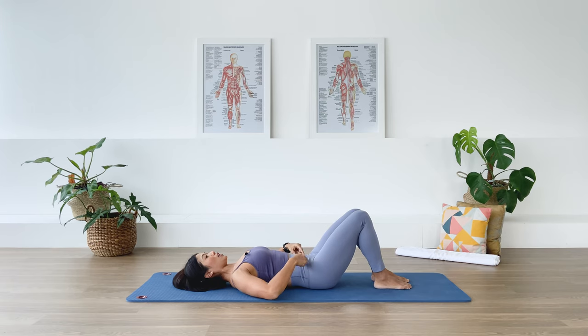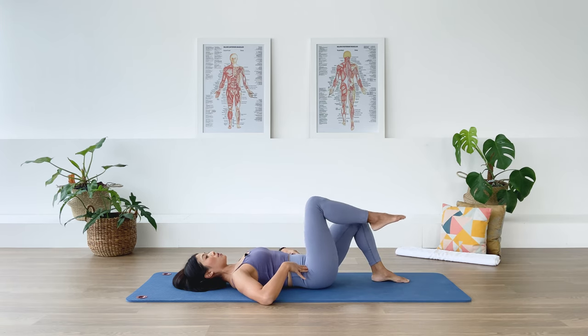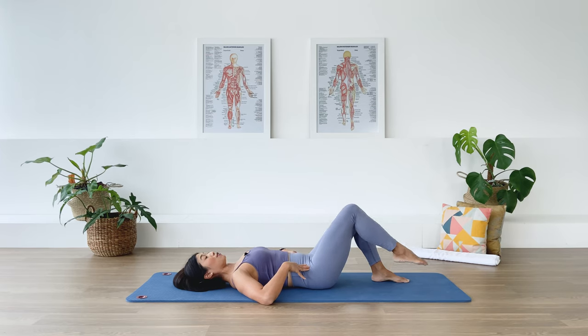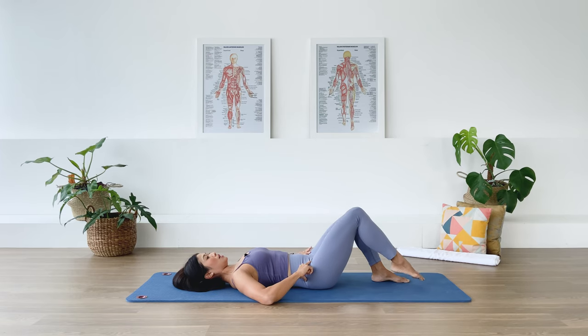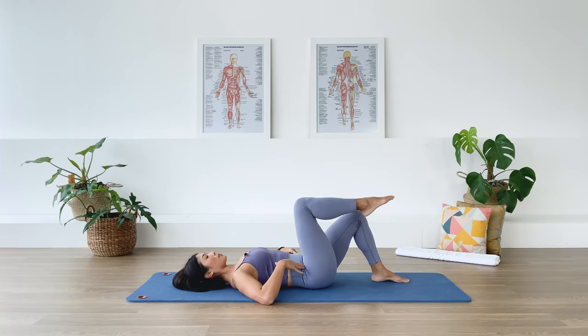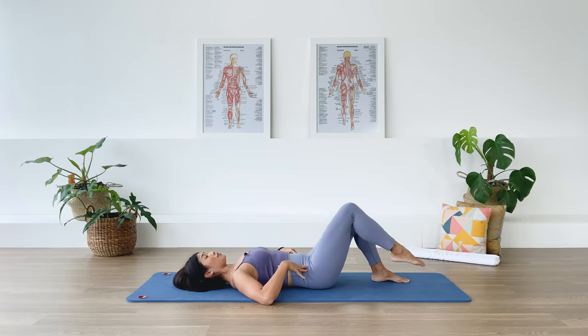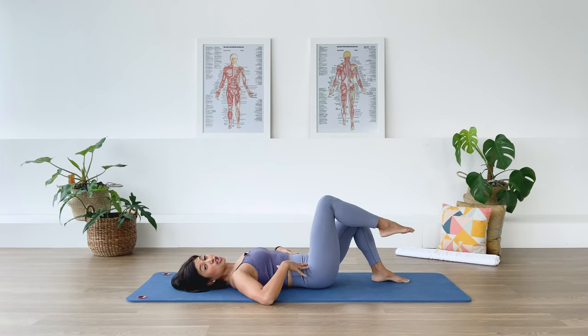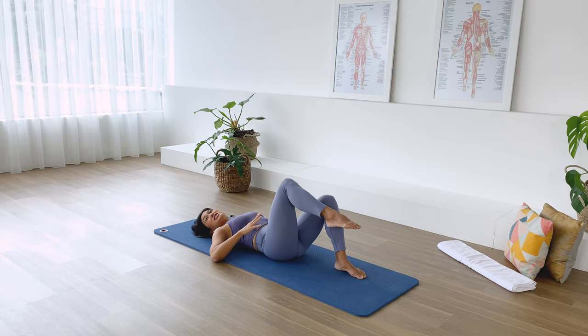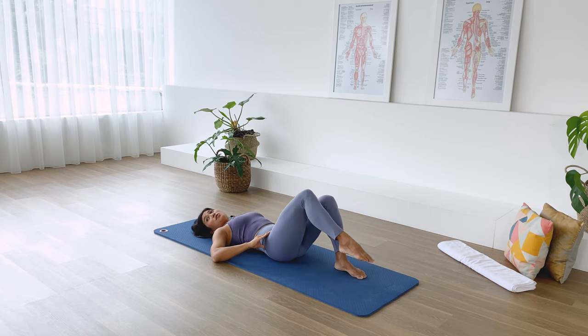So we're going to recruit the lower abs, and we're going to fold in. And folding. And folding. And observe if there is one side that feels a little more challenging while you're lifting up and you find it very unstable. See if you can work around it and create more stability.